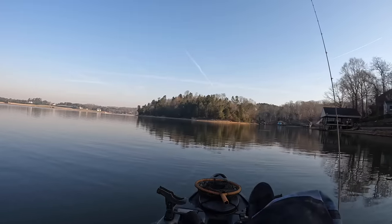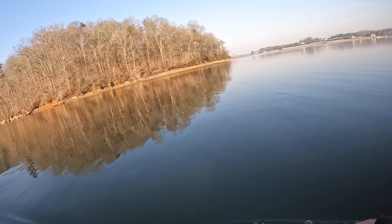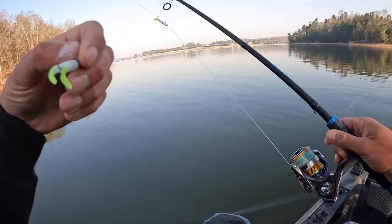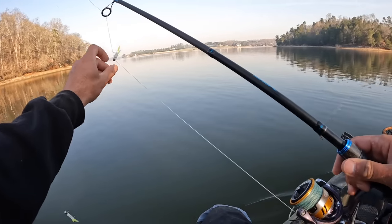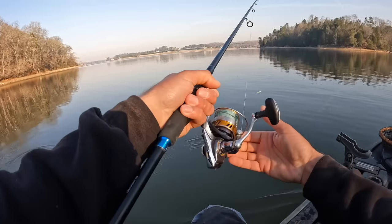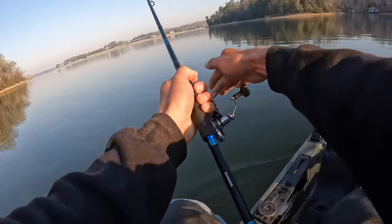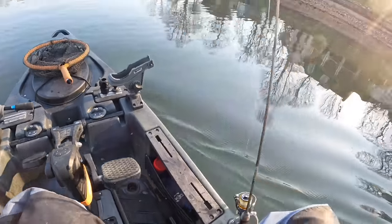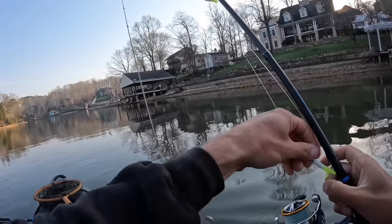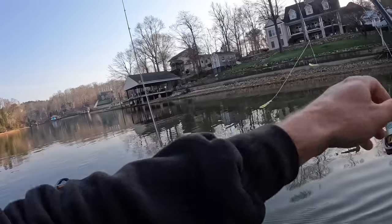I should have actually probably, you know what, let's do that. I should have thrown out these damn skipjack rigs while I was trolling over here to the other side. Y'all should have tapped me on the shoulder. I said, Justin, throw out them skipjack rigs. Can't count onions for nothing. Good thing I like yins.